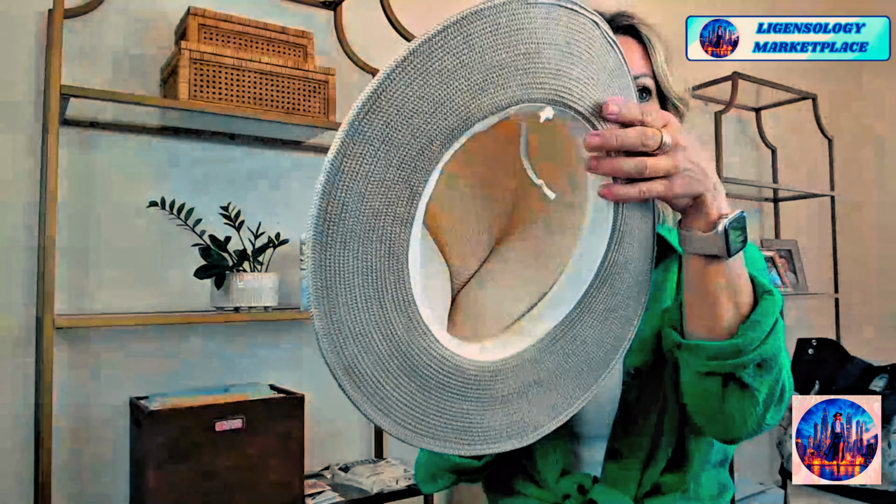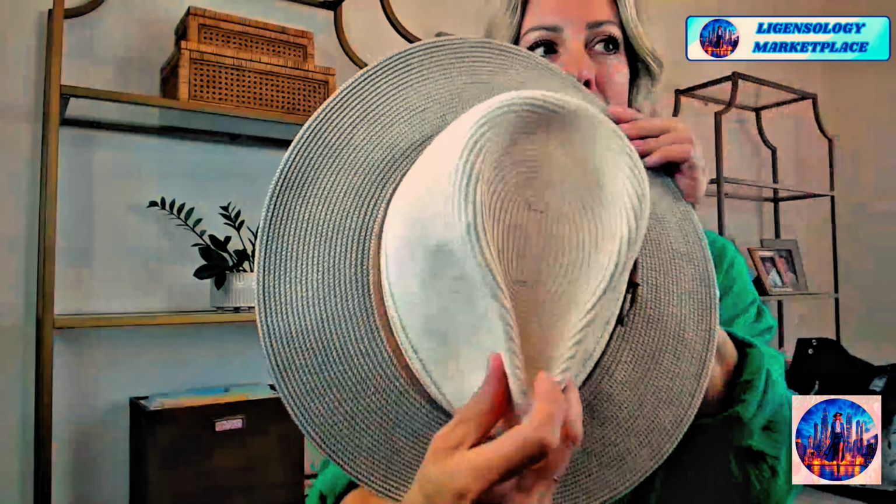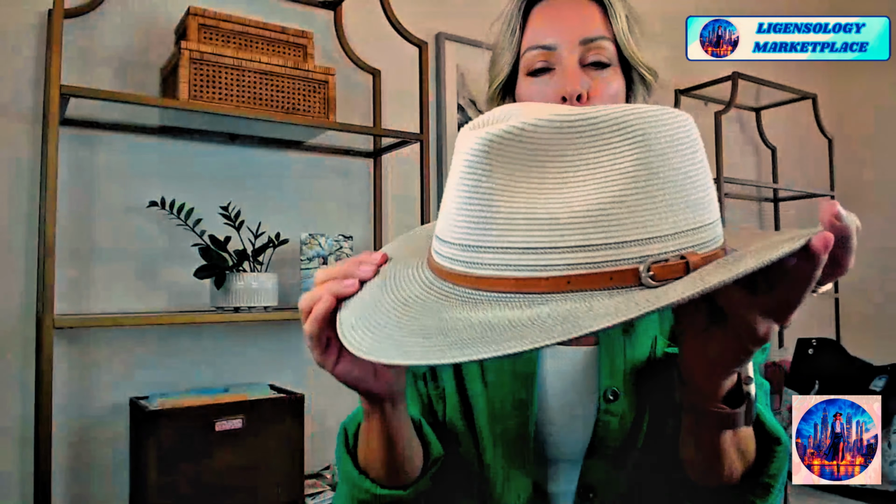I'm crazy for this hat. It's by Wallaroo. I like it so much. I have it in several colors. I think it's so comfy, flattering. It shields your face from the sun. It is also adjustable in here, packable. The quality is amazing. It's definitely department store quality, but I got it on Amazon along with the blue one.